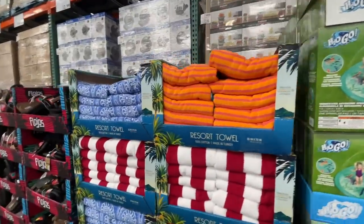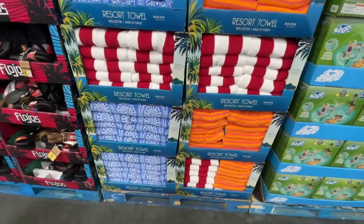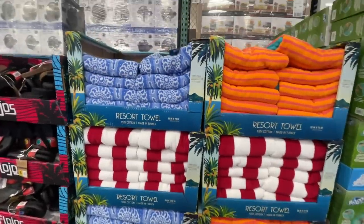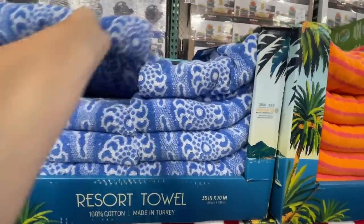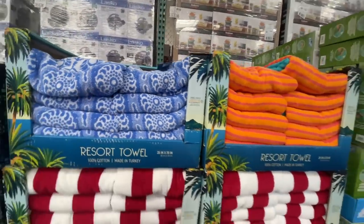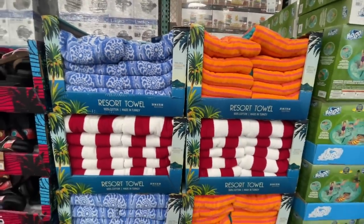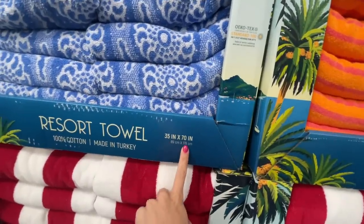Okay, and here's what Costco has that everyone adores. Their resort towels. They have so many different prints. This is just a few of them. I'm sure we'll see more throughout the store. I'm loving this one though, this blue and white, so chic. $11.49 per towel. That's a great price. It's because it's so large. It's 35 by 70 inches.